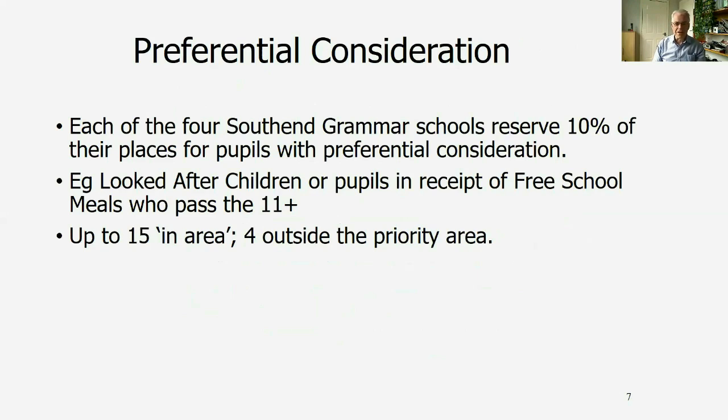Each of the 4 Southend grammar schools reserve 10% of their places for pupils with preferential consideration. These pupils include looked after children or pupils in receipt of free school meals who pass the 11 plus. And we reserve up to 15 in area and 4 outside the priority area for this category.